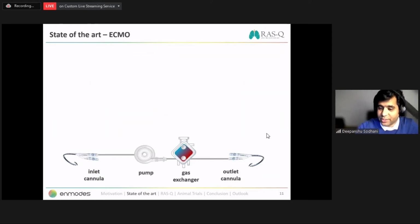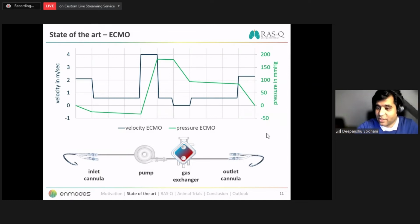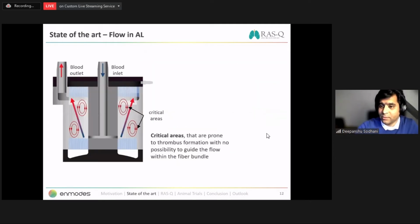In an ECMO circuit, what then happens is we have unphysiological pressure and velocity peaks, which is not good for the patients. Moving on, how does the flow work for, let's say, a paracorporeal system? If you have an oxygenator, there is a blood inlet. The blood tries to take the shortest path to the outlet, and then there are critical areas where there is no flow, or a dead water zone, basically, where thrombus formation can occur.